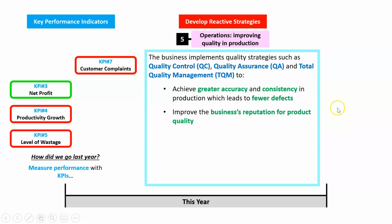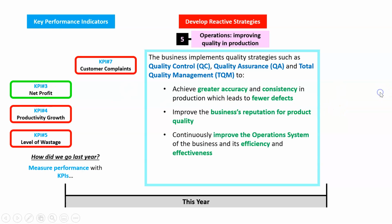We could improve our reputation for product quality, so we're going to make more sales, and that's going to improve our net profit. We could also continuously improve the operation system, and improve efficiency and effectiveness, and that's going to improve our productivity growth. Lastly, mainly what we're trying to do here is reduce the number of inputs that businesses use in terms of materials, time, humans, money, and that will give a big benefit to the rate of productivity growth.